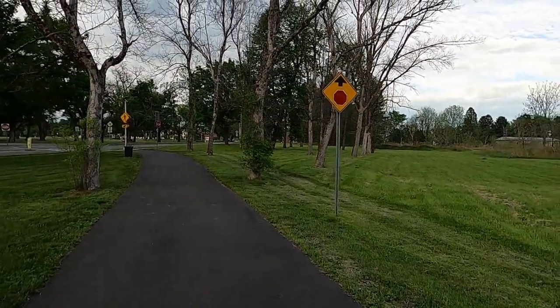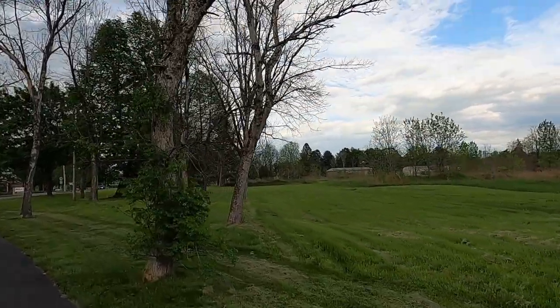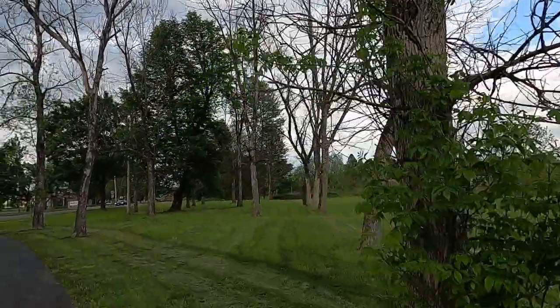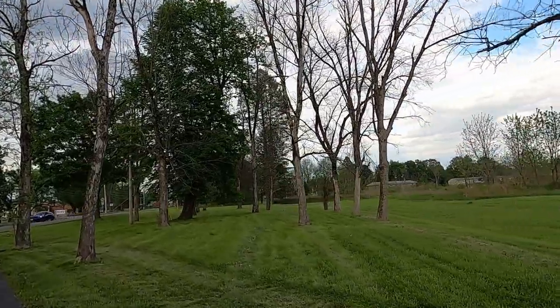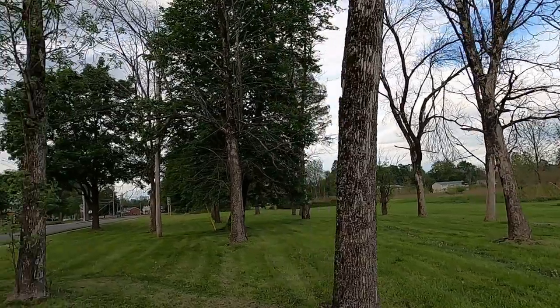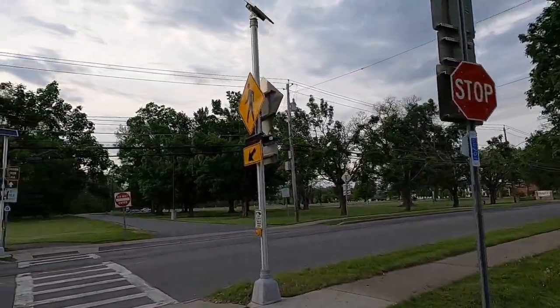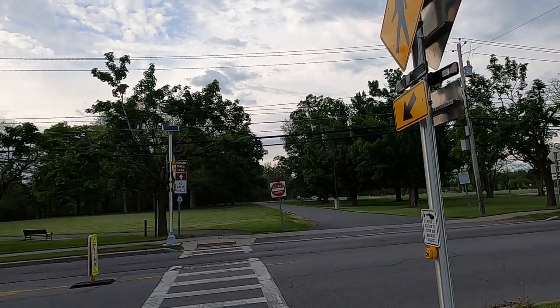But I've seen about as much progress on the YMCA building here as I have heard about the Humane Society building a new location in the city. I mean, it hasn't happened. I mean, what did they do with all the money?